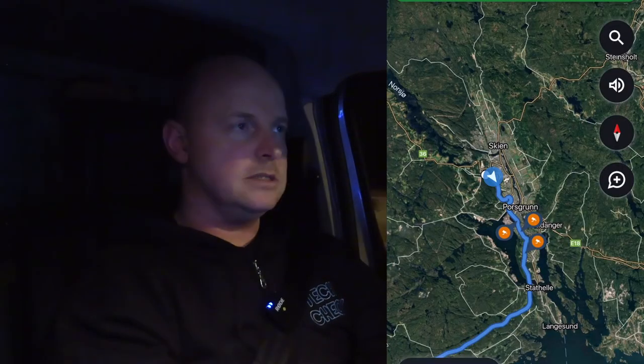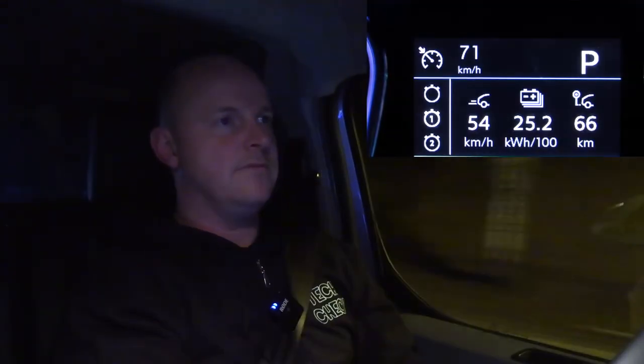Driving for exactly 1 hour and we have an average consumption of 25.8 kilowatt hours per 100 kilometers. We are close to Skien, and we have been driving 64 kilometers. We have an average speed of 54 kilometers per hour, and the outside temperature has now dropped to minus 2 degrees Celsius.